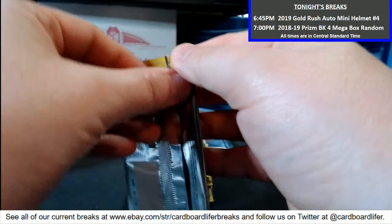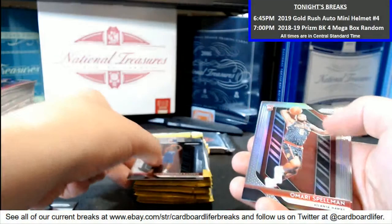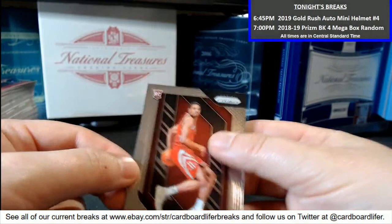Number one, Pistol Pete, Shay, and then a Silver Spellman, rookie, and then D'Anthony Melton, rookie.